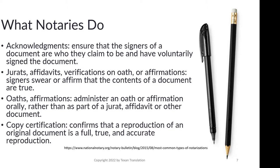And that is like if somebody's taking an oath of office, the notary in some states will act as an official to verify that person has sworn in, has accepted the oath of office. And so in that case, there may not be a written document per se involved. It's them swearing something, and you watched it happen, and so that gets recorded in your book. And in some states, the last one is a copy certification.